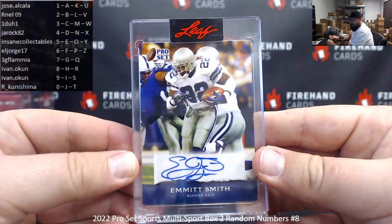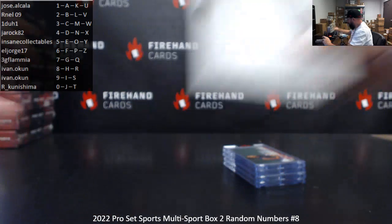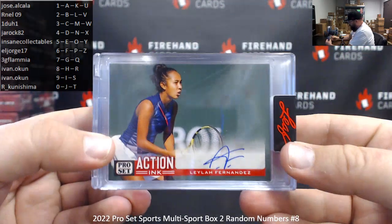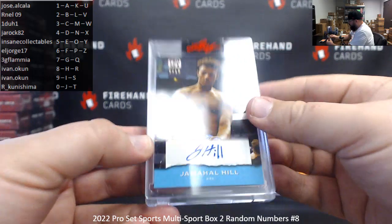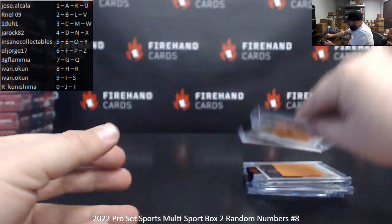All right, guys. Those are the two. Action Inc., Layla Fernandez. Dual auto, Mike Ditka and Ricky Williams. Number 9 of 15, Jamahal Hill. Emmitt Smith, number 5 of 6. All right, that's Break 8.